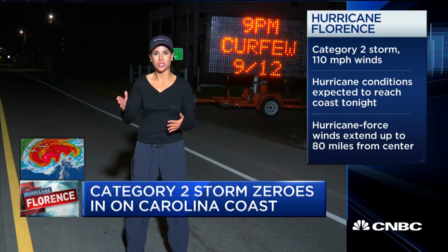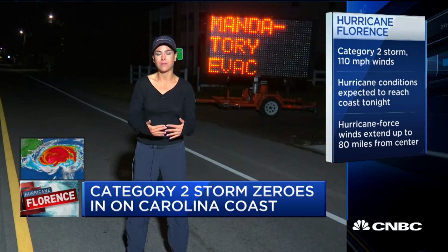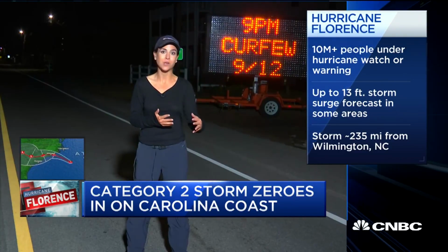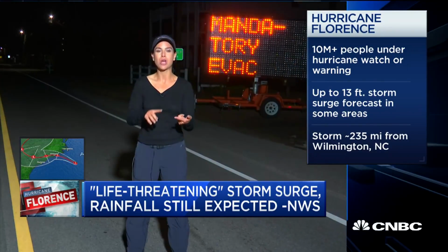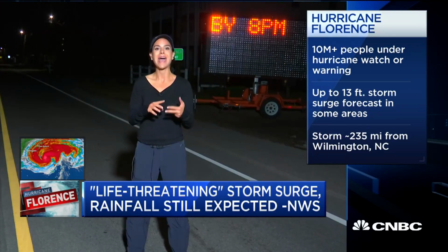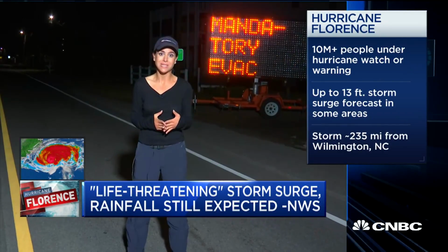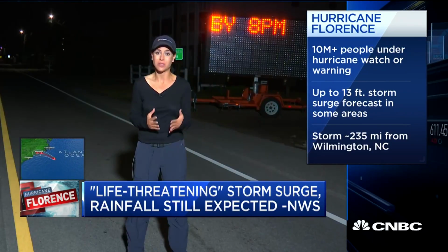I walked down to the beach a little bit earlier. You can see as the waves break, the water is coming up farther and farther, and you can also feel the wind picking up here. As Kaitlyn mentioned in her report, wind speeds, even though this is now a Category 2, are still going to be very severe, over 100 miles an hour. So that's one issue. The second issue, of course, is the rain accumulation and the storm surge, and that is the thing that people are the most worried about. When it comes to catastrophic storms like this, water tends to be the thing that costs lives the most.